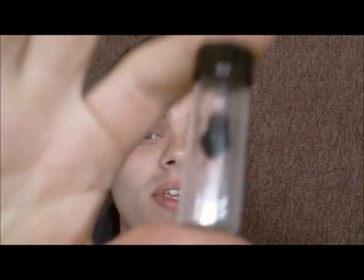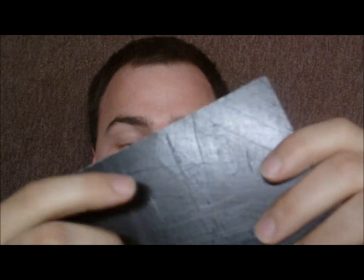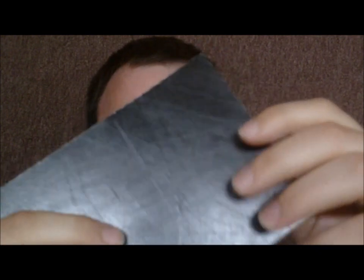You can also add graphene to your epoxy fiberglass composite to get a hierarchical composite. So this is fiberglass, epoxy, and graphene. And that's what a composite is. Well, that was interesting. Let's get back to it.